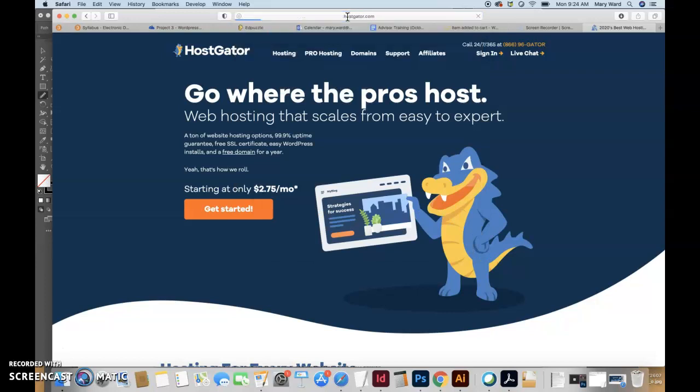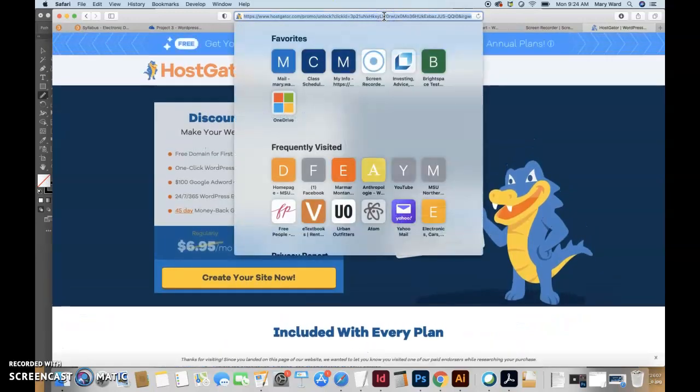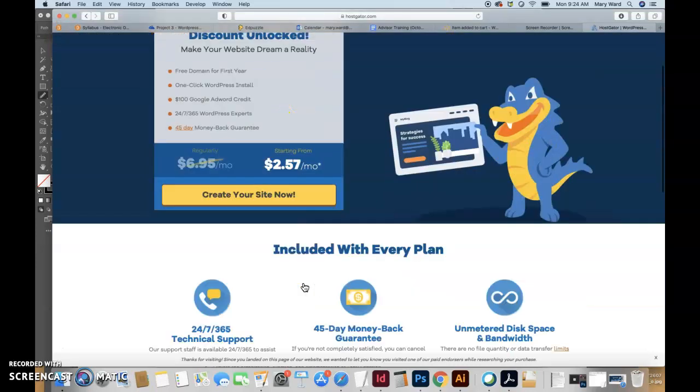hostgator.com/unlock. So just make sure you put that in. It's just unlock, hostgator.com/unlock. And so there's a discount available, and it brings it down a lot.